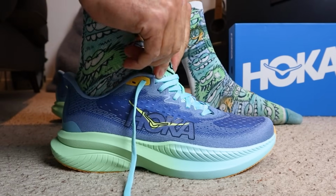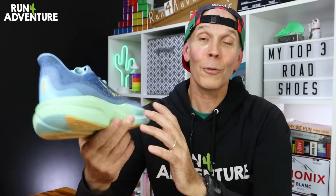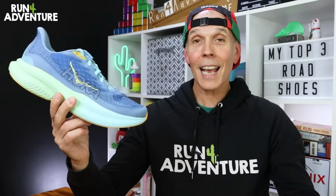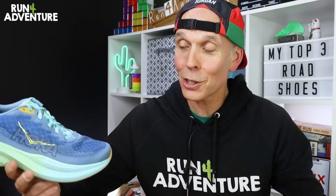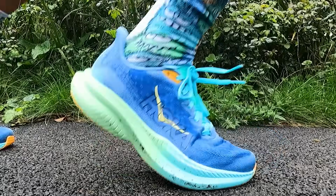return, and it's one of those shoes that I put on and lace up and I get a smile on my face. You know, it's exciting to run in, and I always look forward to running in these, and that's how we should always feel about our running shoes, but unfortunately it doesn't always happen. But the Mach 6s definitely put a smile on my face.